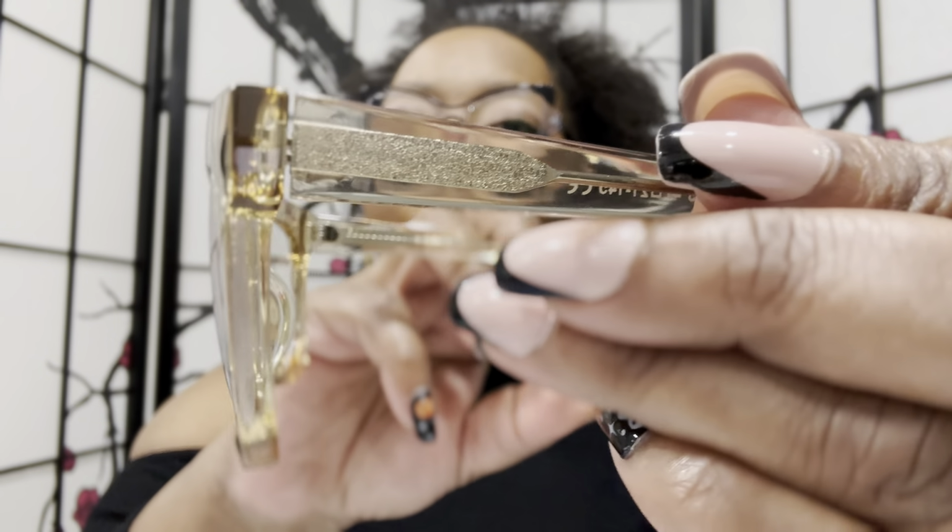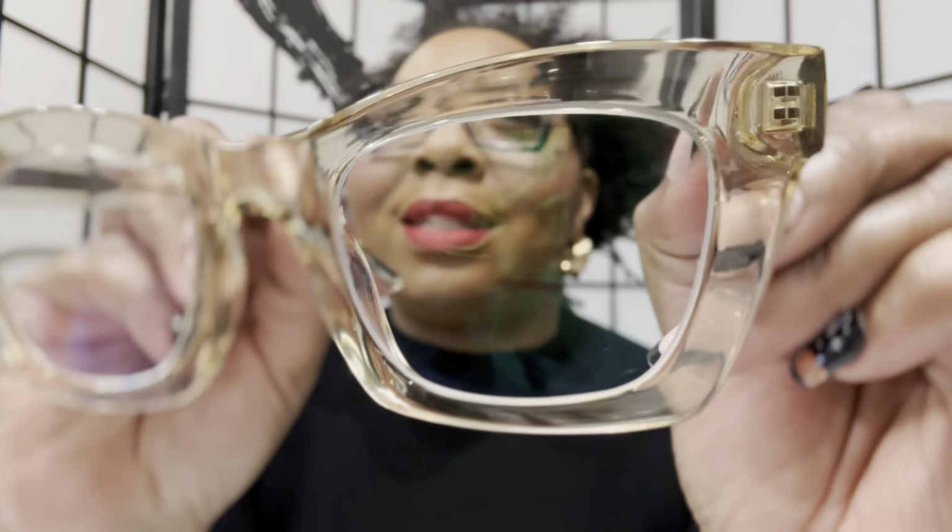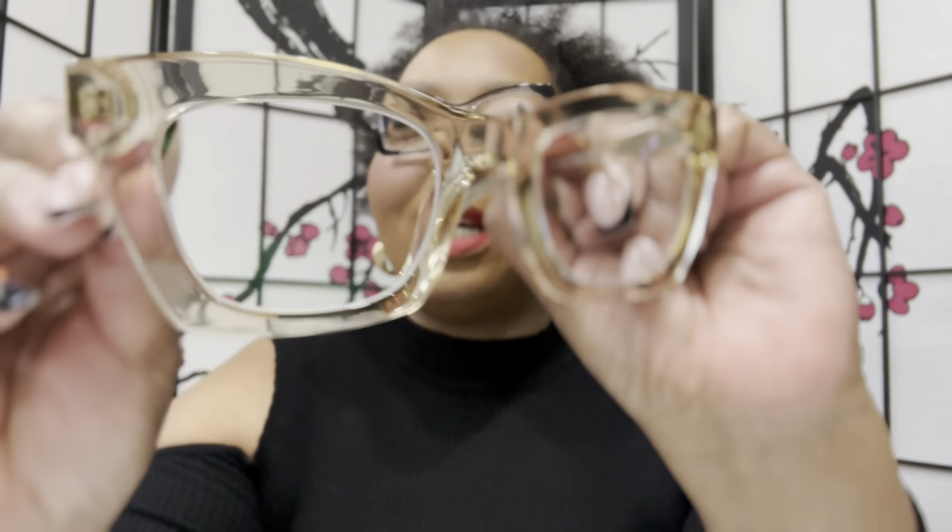Look at that. Ooh, that is definitely sexy. Let's go ahead and get these on. Oh, wow. So these are the ones that I actually got in prescription. At first I was like, I don't know if I wanna get the ones I really like in prescription, but baby. Yes, ooh, loving it. I'm here for it.